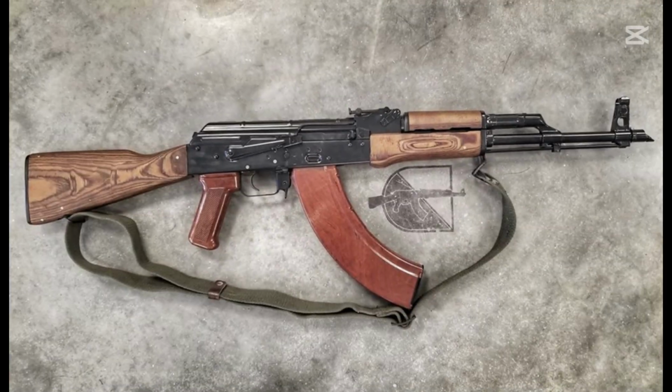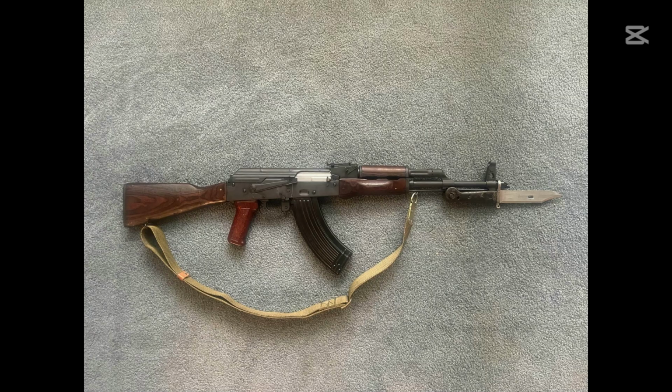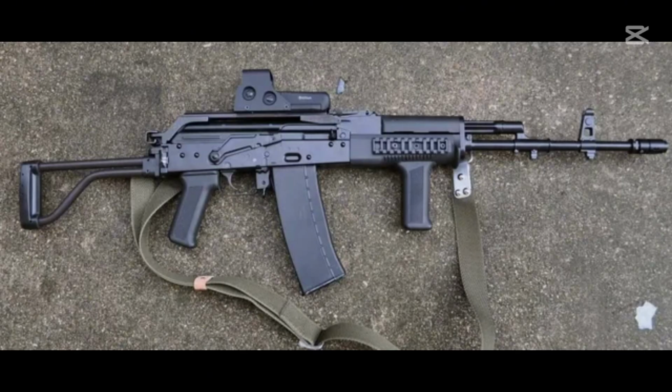Poland, KBK-AK and Beryl. Poland began with AK and AKM variants like the KBK-AK, but in the 1990s developed the KBK Beryl, chambered in 5.56 NATO and compatible with Western optics, blending Warsaw Pact design with NATO standards.